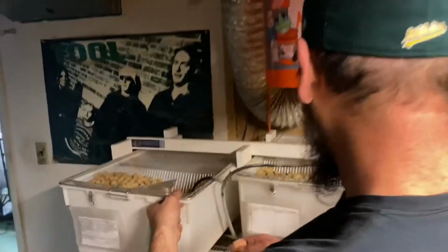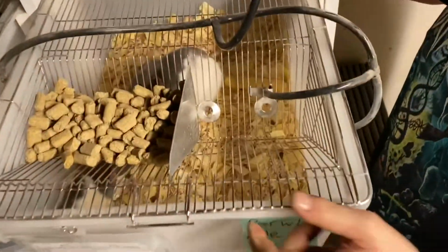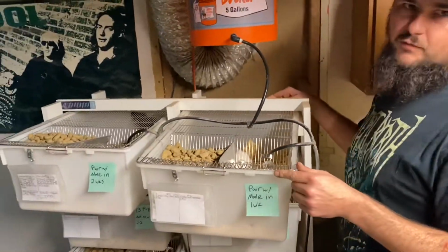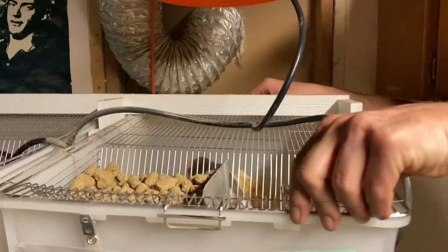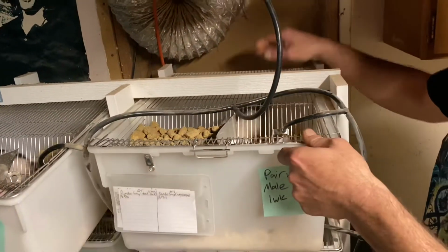So these are the smaller containers I use, and I put 2 females in each of these. These are extra large lab rat containers. I think they run right around 40 or 50 bucks each. They come with the lids, and they all snap on there too? Yeah, these are real nice if you want to be able to transport them or anything like that. That's right. I like them for that.